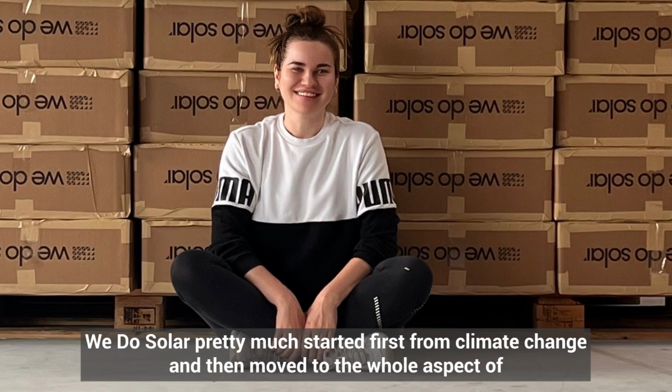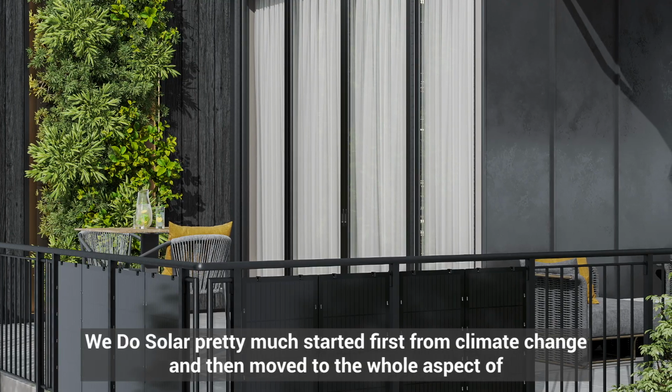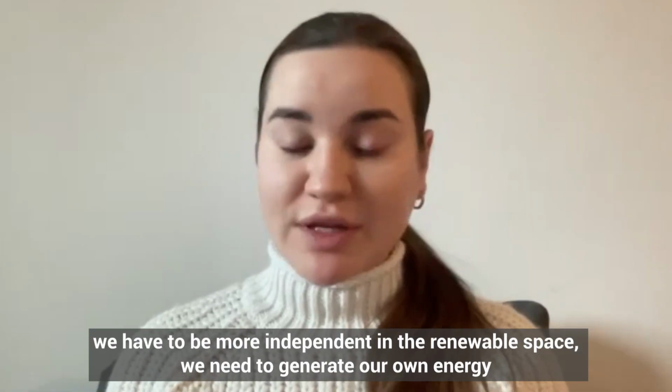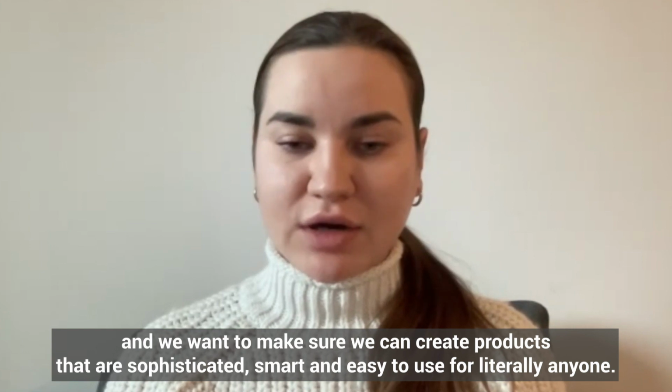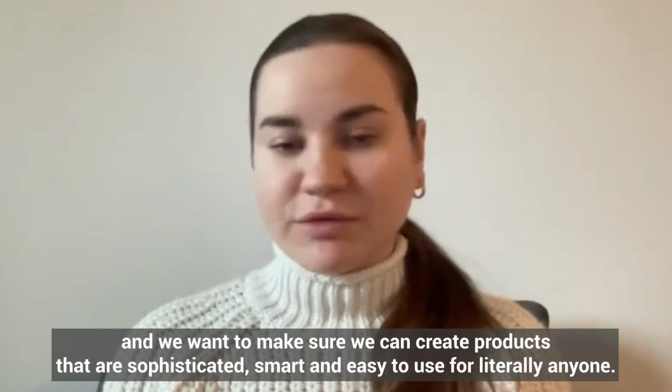We Do Solar pretty much started first from climate change and then moved into the whole aspect of we need to be more independent in the renewable space. We need to generate our own energy, and we want to make sure that we can create products that are sophisticated, smart, and easy to use for literally anyone.